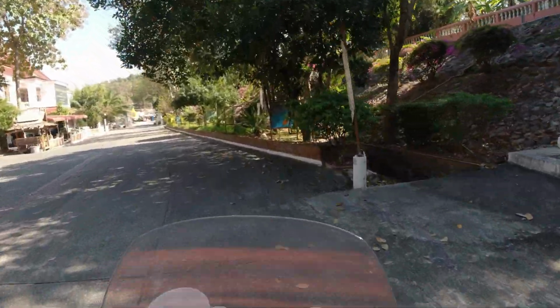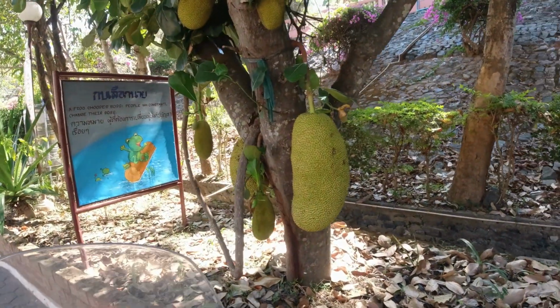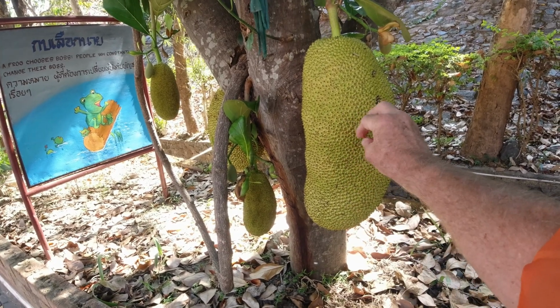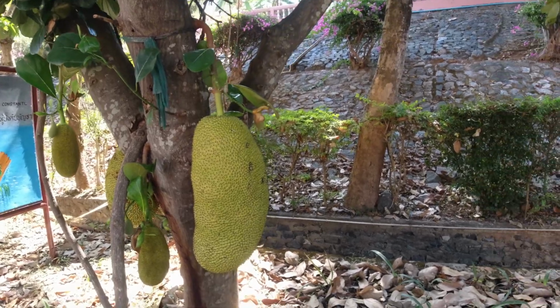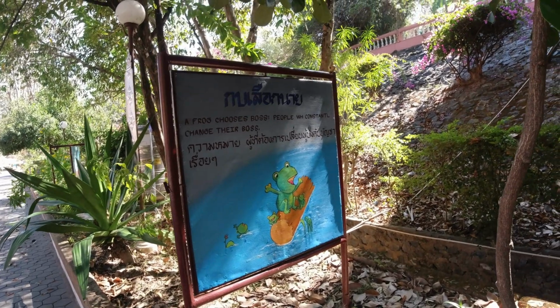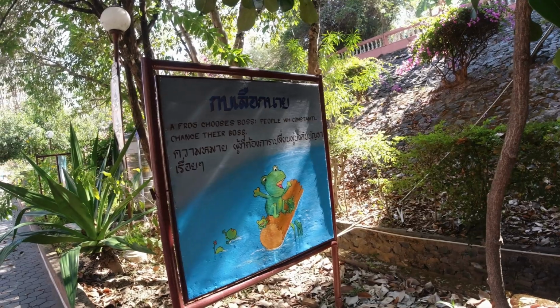And here is what I call Philosophy Corner. That incidentally is a massive Kanun jackfruit with yellow fibrous sweet fruit inside. Magnificent. I might come back later tonight. So there's a little bit of philosophy. A frog chooses boss. People will constantly change their boss.